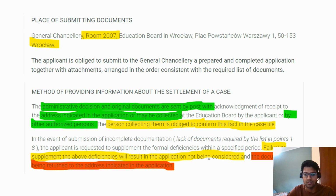Method of providing information about the settlement of a case: the administrative decision and original documents are sent by post to the address indicated in the application, or may be collected. If somebody collects them on your behalf, that person is an authorized person, and there is a form for that too, which you have to fill in. If no, of course, you will get all these documents recognized, and then they will send you the certificate at your indicated address. The person collecting them is obliged to confirm in the case file that they are an authorized person.